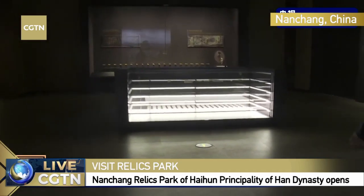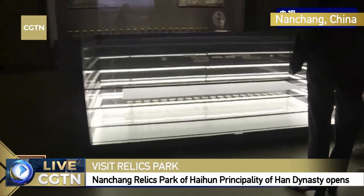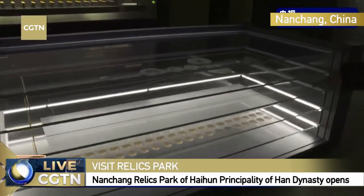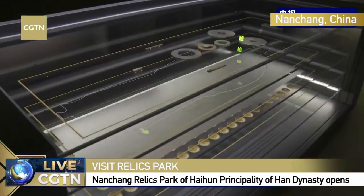I've been here several times. So Director Wang, could you please inform us about the contents of this cabinet as a professional? What's the intention of this cabinet?